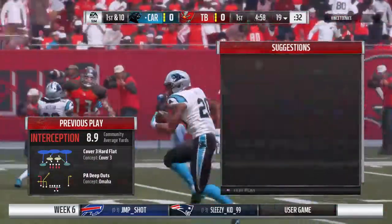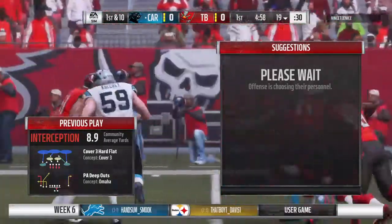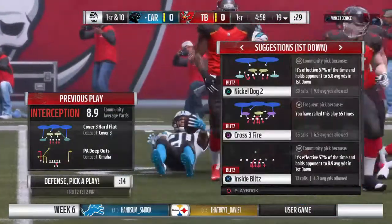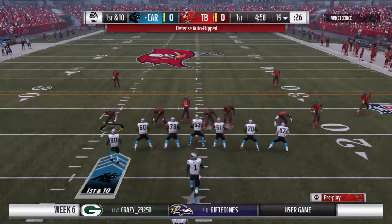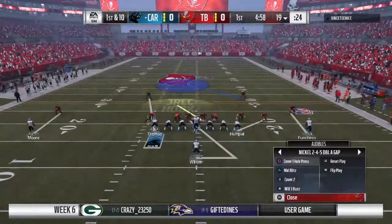Too many ones in this play. First quarter, first drive, first interception thrown. And that last one, that hurts. So Newton and the Panthers come up now 1st and 10 at their own 19-yard line.